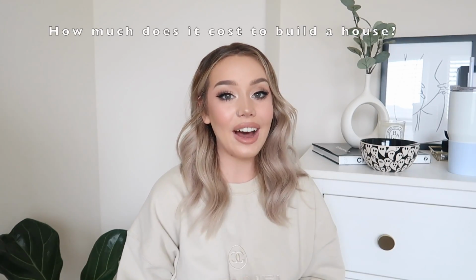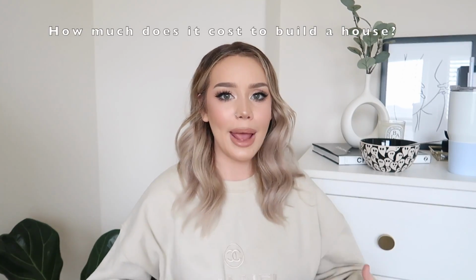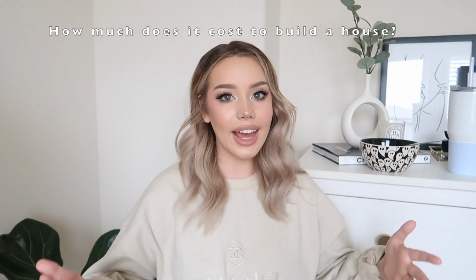There were actually a lot of people that asked how much it costs to build a house, how much you need to prepare to build a house, and again, it just ranges. There are so many factors that go into it. I could tell you how much this house that I'm leasing here in Austin costs, and it could be so different from the house that you're leasing in Ohio or wherever, you know what I mean? There's just way too many factors.